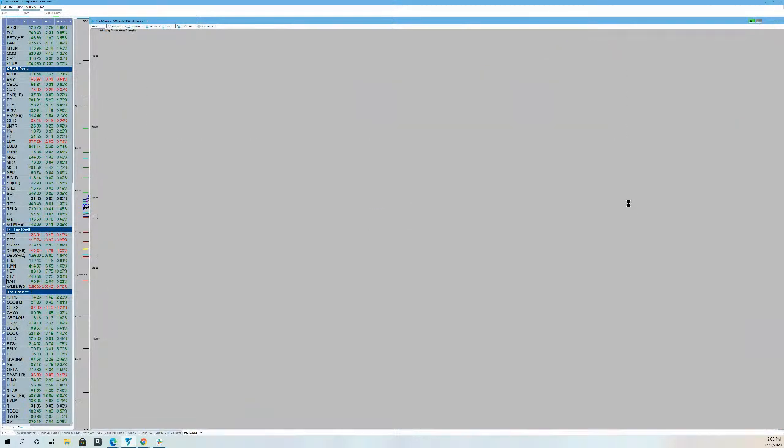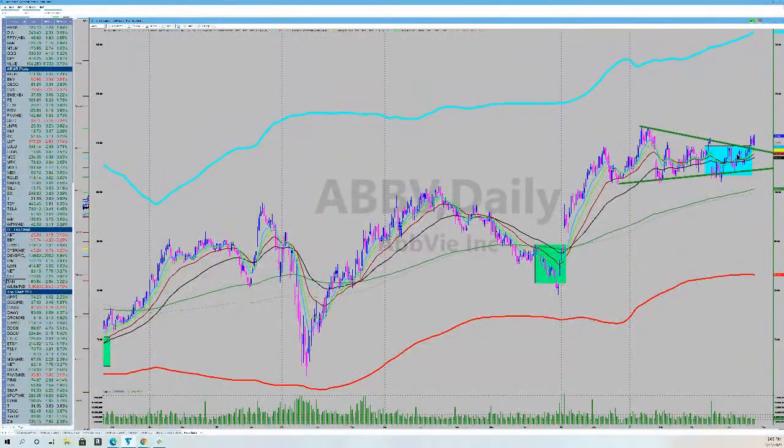And then here's AbbVie, which we also added. That's a blue entry, right? So the original green entry, the value entry is down here when it comes back above the 200-day moving average and skyrockets, right? Now it's made a pennant at the 50-day. That's a blue entry, and we own it, and it's breaking out. Okay? Here are some other thoughts that are on my whiteboard for consideration.